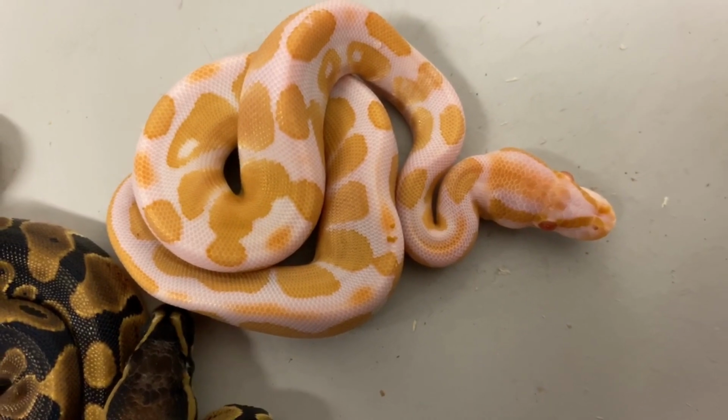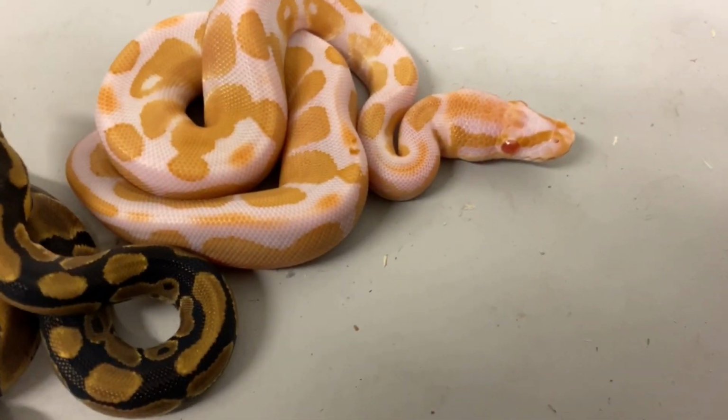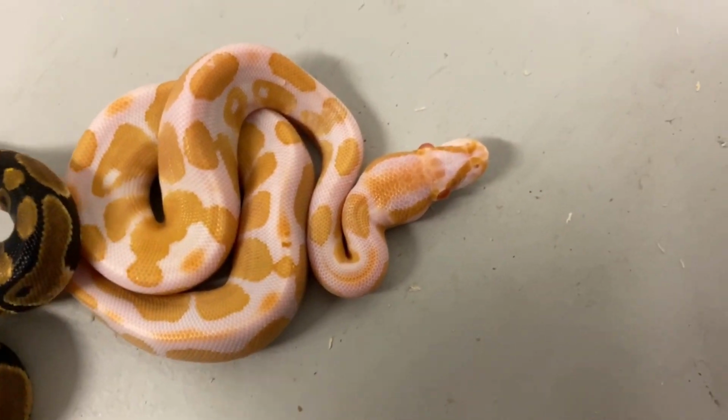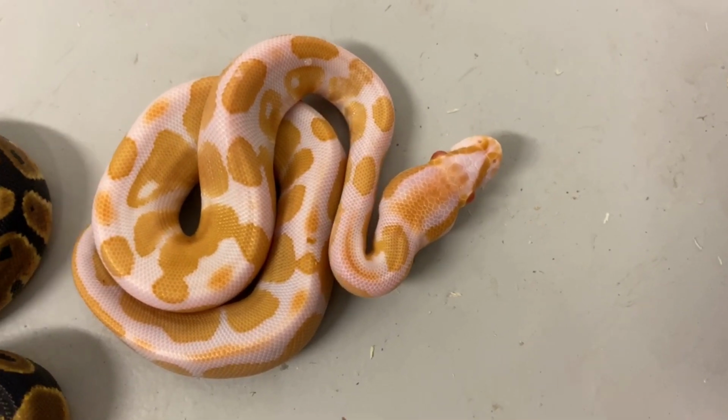It's so amazing. Albinos have so much variation in them that you really can't get a true appreciation until you see something like this. And I believe it has a lot to do with the fact that once again, it's got the scaleless head going on here. There's no other genes in play here. This is just albino scaleless head.